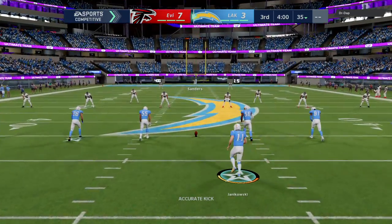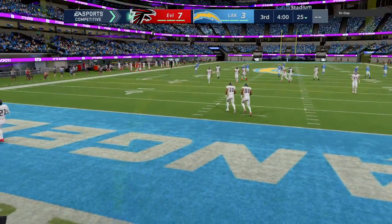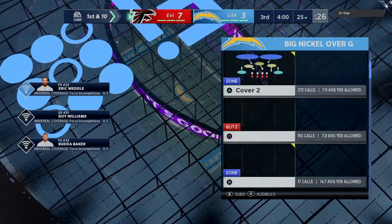The Falcons back to receive. They've got the lead, and they'll get this football as the second half gets underway. And that one will bounce out of the back of the end zone, so we will start here at the 25.